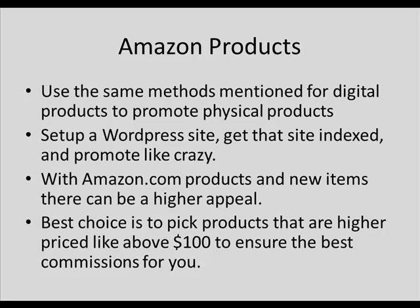The main difference with going with physical products as opposed to digital is that with digital products, they're willing to offer 50% to sometimes 75% commissions. Some of these JVZoo products offer 100% commissions because they just want the buyer leads. But with Amazon products, that's something you'll want to watch, you're only making 6% to 8% sometimes, and oftentimes it's 4% even.